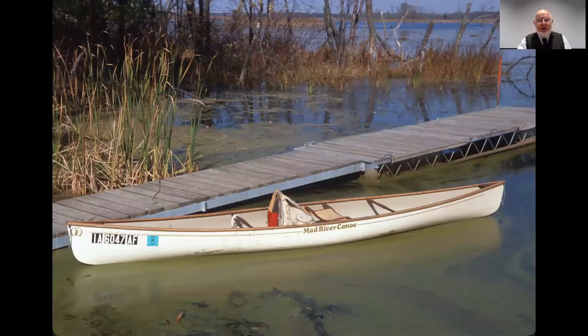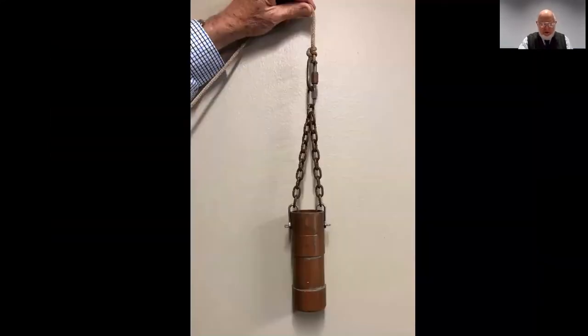Another sampling device is my canoe. I can go out into a lake or a big pond with the canoe and sample out there, and it comes in handy sometimes. Copper dredge, which I sometimes throw out into a stream or a lake and then retrieve it using the rope. It works very well.